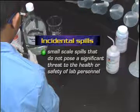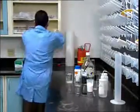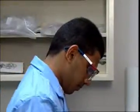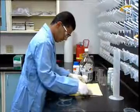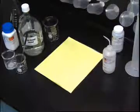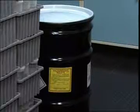Small-scale spills are called incidental spills if they do not pose a significant threat to the health or safety of lab personnel. For small-scale spills, lab personnel will often perform the cleanup. The Chemical Hygiene Plan will usually describe the proper small-scale cleanup procedures and identify the amount that personnel can clean up. Typically, spills of less than about 1 liter of most common lab chemicals may be cleaned up as small-scale spills, but you should check your CHP for details on specific chemicals. In any spill event, the wastes resulting from the cleanup may be hazardous waste. Make sure to handle and dispose of the waste properly in a designated and labeled container.